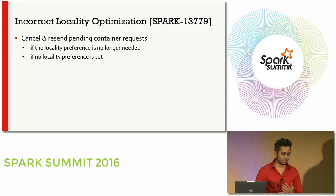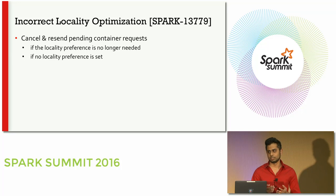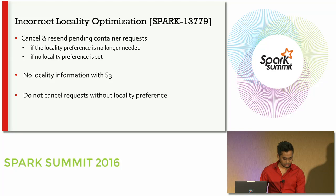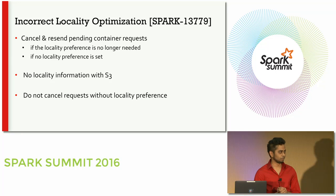The second problem was related to locality optimization. We noticed that a Spark application failed due to timeouts. So we debugged this, and we found that the application master was canceling and resending container requests when 2 things happen. One thing is if the locality preference is no longer needed, or if the locality preference is not set. Problem is we use S3, and S3 doesn't have any locality information. So this is what was causing the thrashing. We resolved this by basically not canceling container requests which have no locality preference.